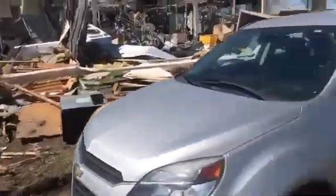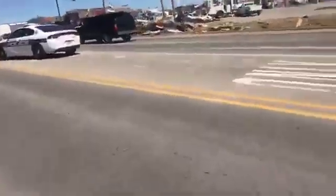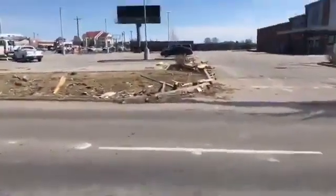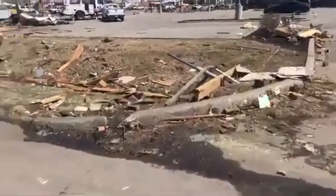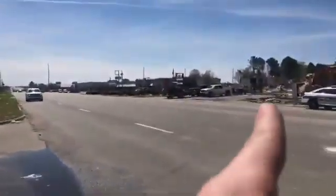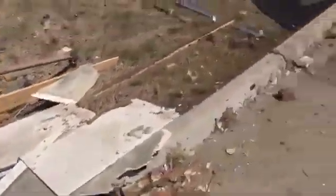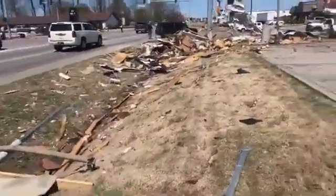I mean, when you see this brick, it is consistent with that building over there. This brick is. And it's all the way across the street in another parking lot.